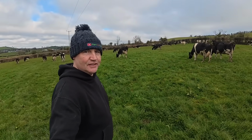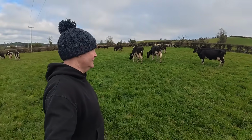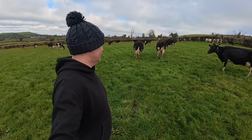It's a shame for them to have to sit in the house. So out here, a bit of exercise, a nice wee bit of grass. There is a nice cover across the farm, but I believe anything that's eaten will probably not grow back anytime soon. But time will tell. It may get milder towards next week, hopefully, fingers crossed.